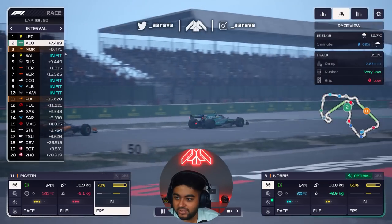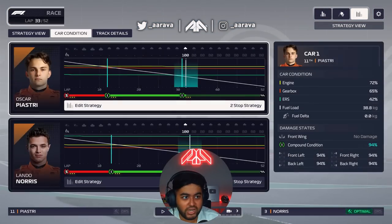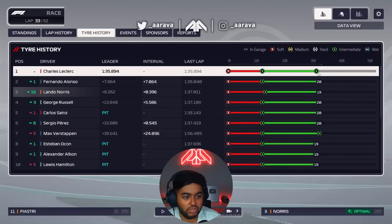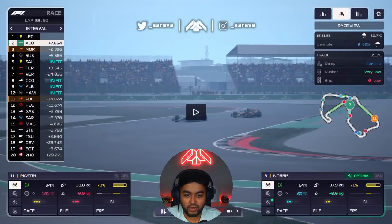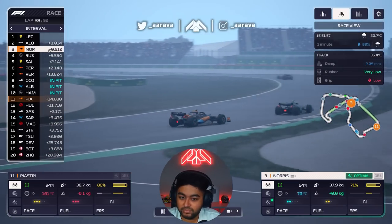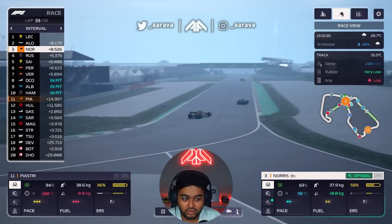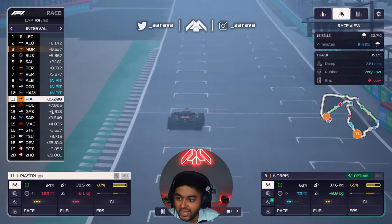Alonso pitted and came out ahead of us. Has he made another pit stop? Did he really just do that? Tyre history, Fernando. Oh, Leclerc as well. Okay, fair enough. Leclerc and Alonso are that far ahead that they're ahead of us. But at least we're third. So we've gained a lot there, actually. We may have not gained second or first, but third place, still very, very good. And with Oscar, let's see how much he gains here.